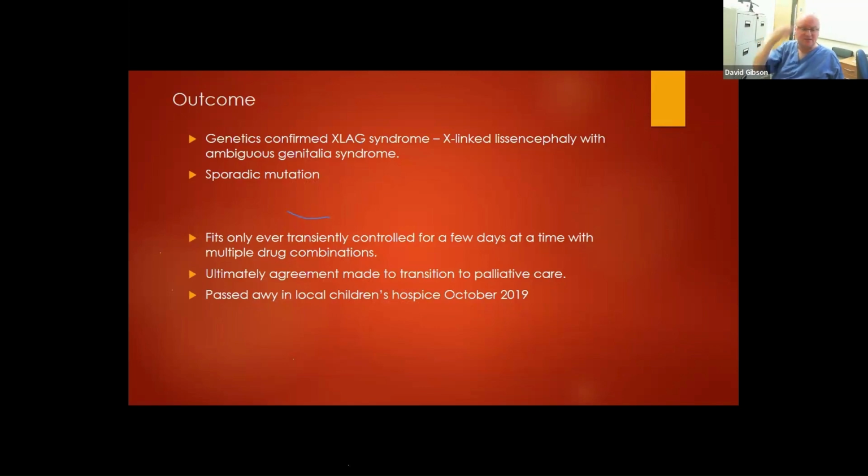As with most cases of this condition, it's a sporadic mutation. It would have come from mum, but she was tested and was not a carrier as such.